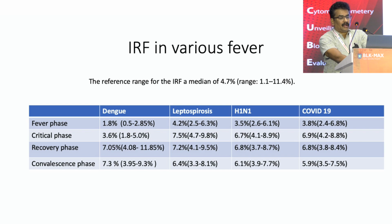I have given a very wide range of IRF values, that is 1.1 to 11.4, and it is not standardized as such, with a mean of 4.7%. Look here at leptospirosis and H1N1. There is no such low value that you can see, even though in dengue patients it's showing a very low value of IRF.